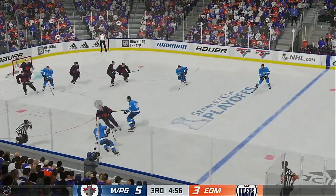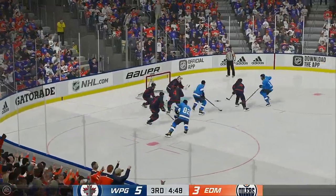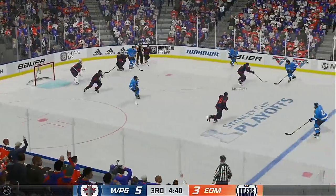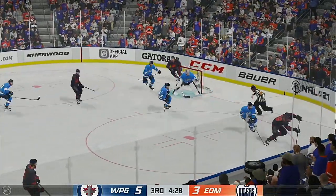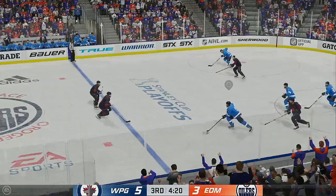Lowry's won the faceoff deep inside the offensive zone. Winnipeg's got it along the wall. The Jets get a hold of the puck. Fails to find the open man. The Oilers have it from their own end. A chance! Comes up with the stop. Good battle along the boards for the puck.